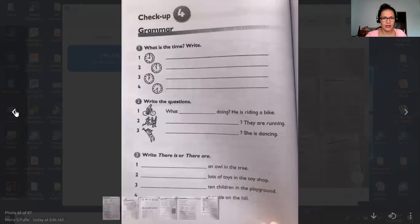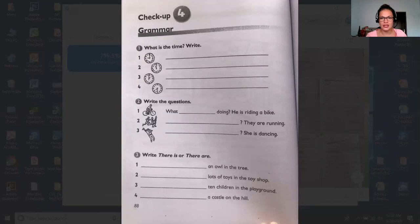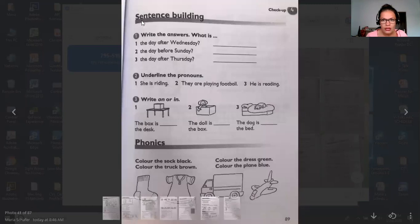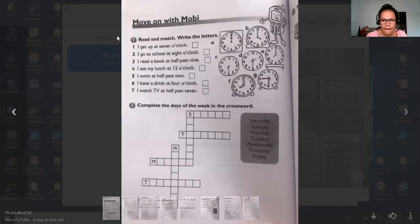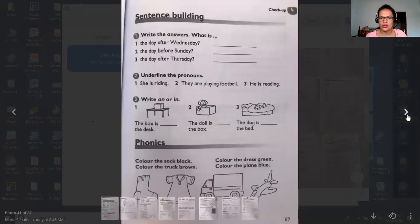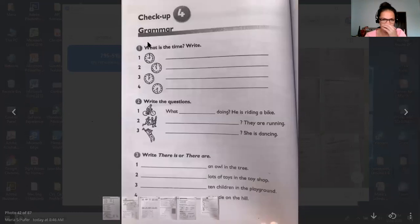I think maybe this might be. Oh, okay, so we're doing a checkup. So we're doing everything that we've already learned. So this is grammar, and have a look on page 88, still on unit 12. I'll just double check if that is, hang on. Yeah, I think that one is. Great. I just want to make sure that I'm not going too far ahead.